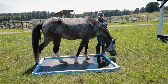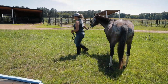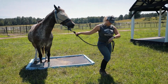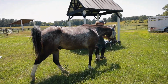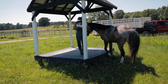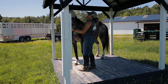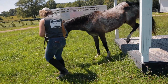So this is our water obstacle. It doesn't have much water in it right now. It kind of dried up over the weekend. Good boy. Step up. Step up. Good boy. What a good boy. Step down. Good boy.